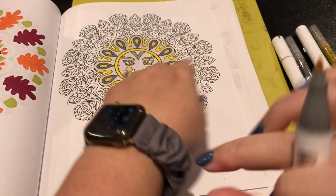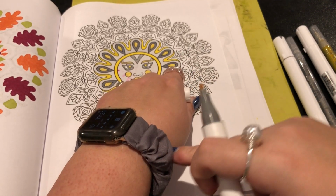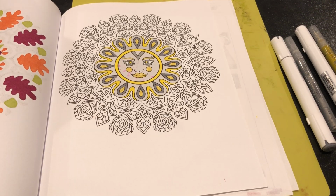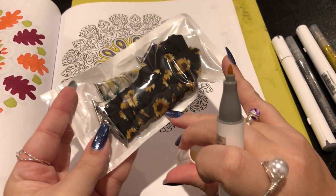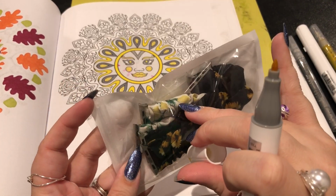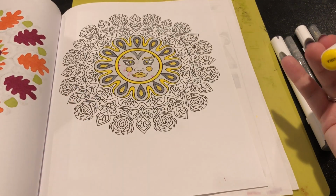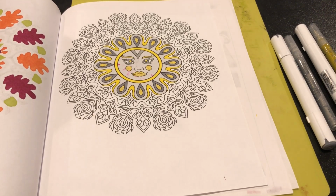So I got a 3-pack. It has a gray, and then it has a black one, and then it has, ooh, they're right here, sunflowers on black. So there's the one. I'm going to have to see if I can wash it. I'm sure I can somehow, but I figured it was nice to have extra in case I want to rotate them out.